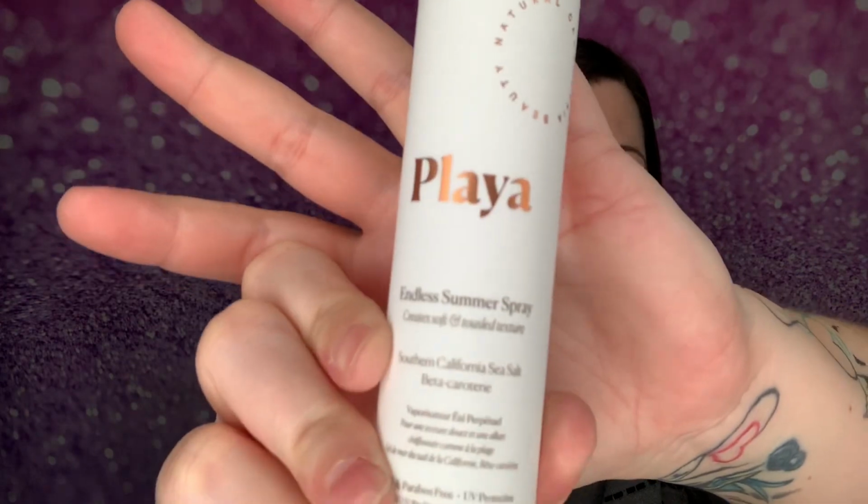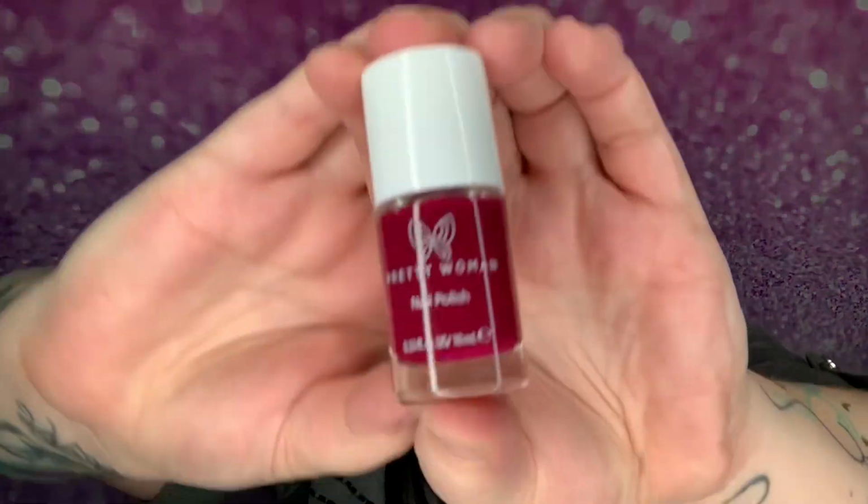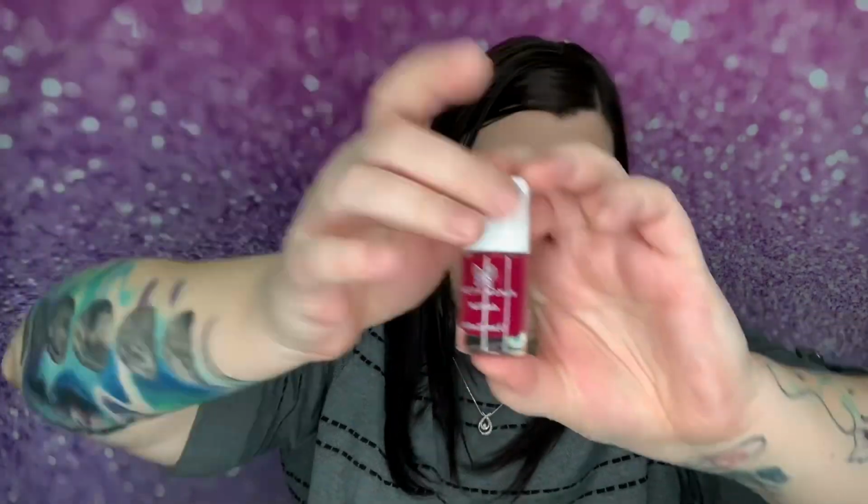So next is Playa. And this is the Endless Summer Spray, Southern California Sea Salt. So there's that product right there. And that's a big, good size. That barely fit in the box. Next we have a nail polish by Pretty Woman. And the color is Berry Wild. Ooh, that is a very pretty color. It's like a burgundy. Ooh, that is a very nice color. I really do like that.